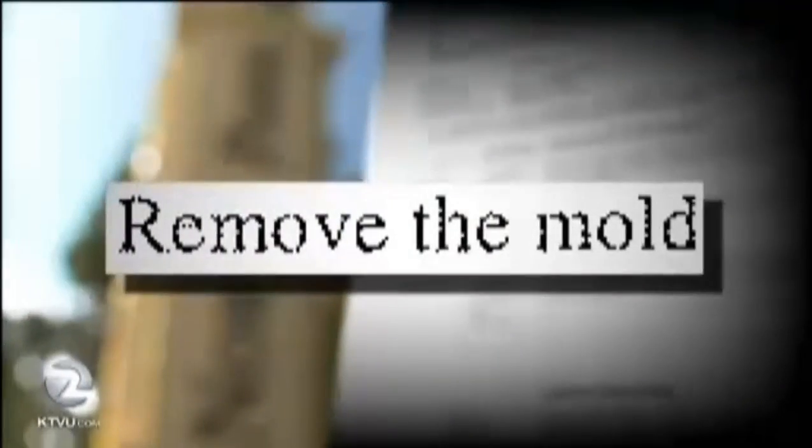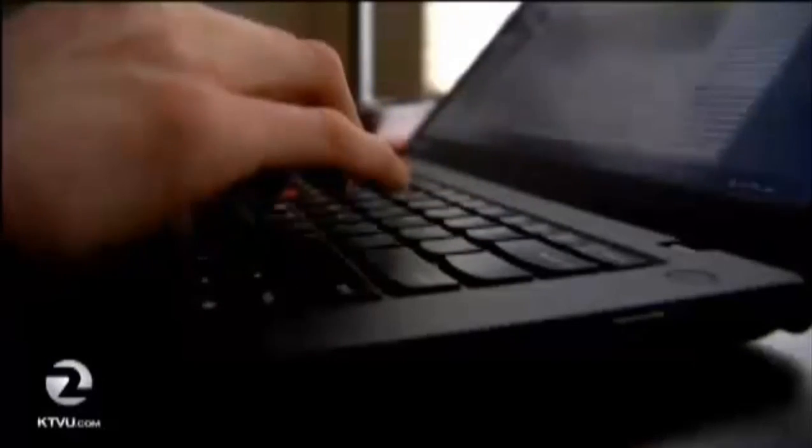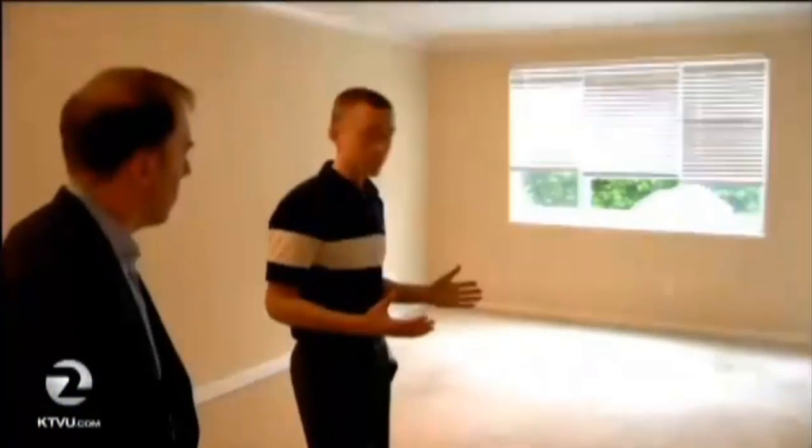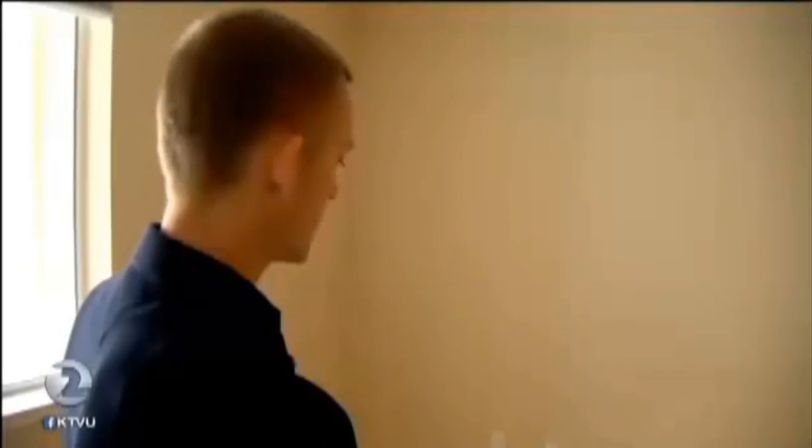San Jose code enforcement ordered management to remove the mold. Keller and his fiancée had to move out. They say apartment managers eventually gave them a furnished unit until their place could be cleaned. Keller brought 2 Investigates inside after cleanup crews gave the all clear. The couple says they were told to move back in or pay more for a different unit.